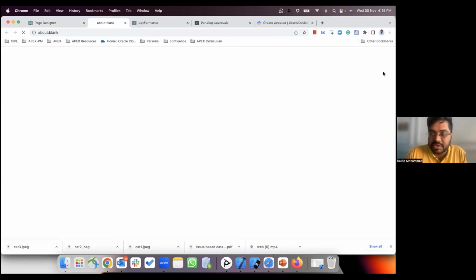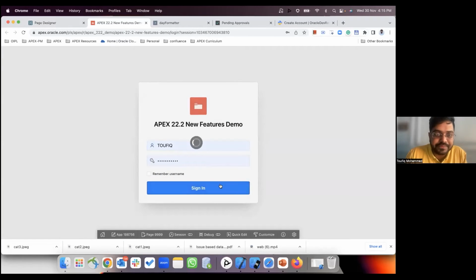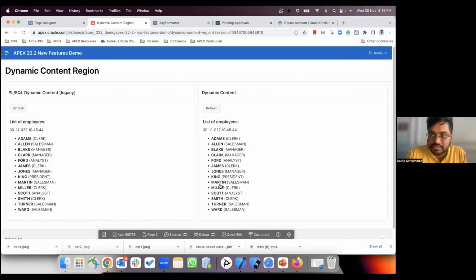Now, if I run this page, you can see the difference of what this new region is. As you can see here, the first region is not refreshable. Even though I click on refresh, the state is not changing. Whereas the second region, which is the new dynamic content region, when I refresh, it gets refreshed automatically. So that is one enhancement.